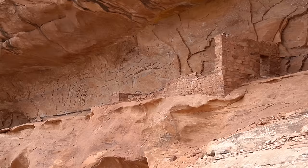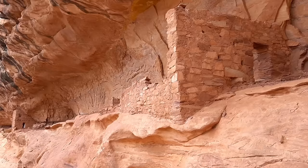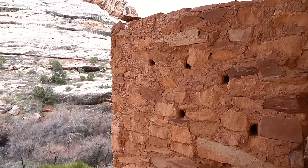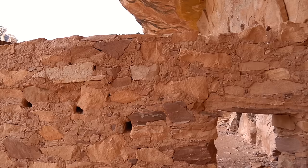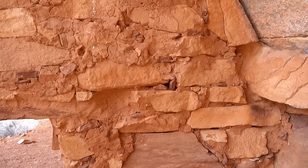So it sits probably close to 40 feet off the canyon bottom. Man, this is unreal. So here's what you first come to. Honestly, about a 7 foot high wall with a really large doorway in terms of what you normally see out here. And this thing is really solidly constructed. Like, they didn't want this thing just knocked down easily.